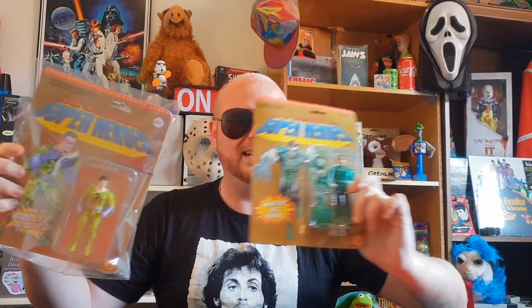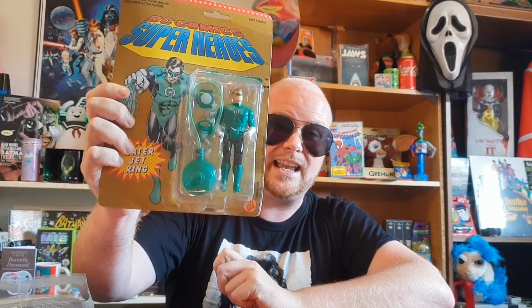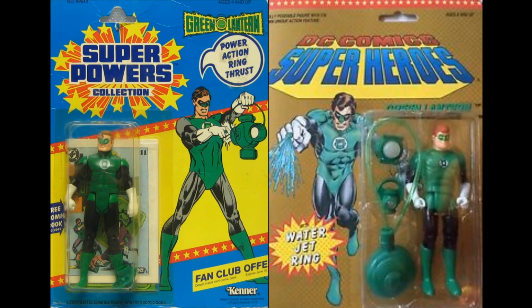But we've got the Green Lantern here, and compared to the Superpowers one, I don't know if you can see, he looks rubbish. Really rubbish looking figurine. It just does not look remotely like the Green Lantern, sorry. But, you know, still, they make pretty cool collector's pieces, so there is that.